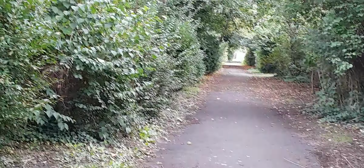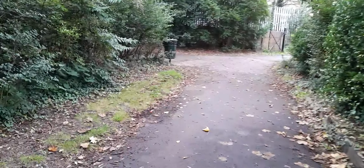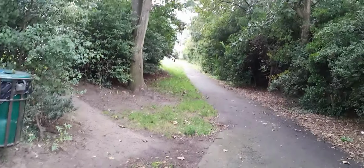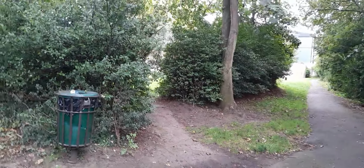Squirrel running, legging it behind me. Is that the same one, do you think? It stopped as I've stopped. Sorry you got dizzy then, I was zooming out. So I'm going to come out this way, I think. That way. Because I don't really want to go further in because I don't know the park.